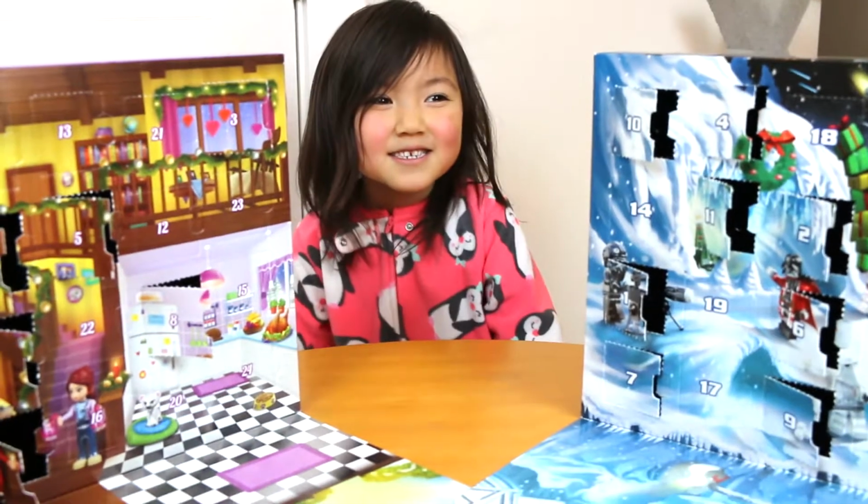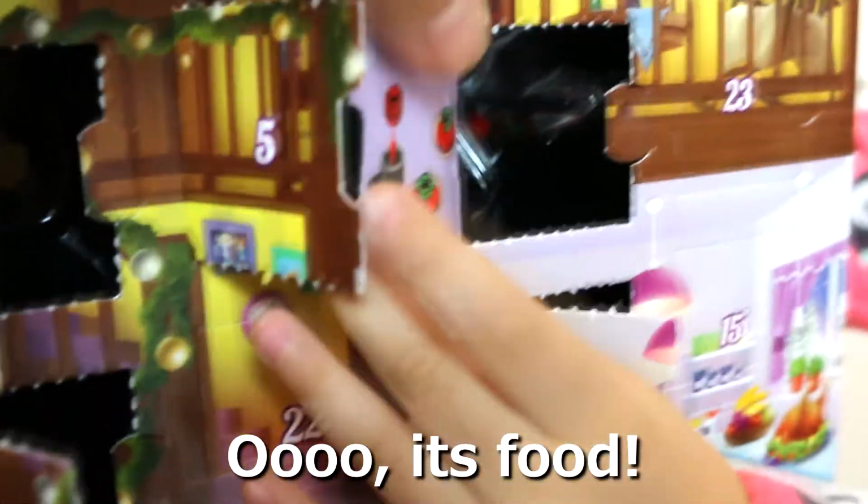Advent Day 12. Ready, set, action with the number 12. Like here. No, that's 21. Here. Yeah, that's the right one. Ooh, it's food.